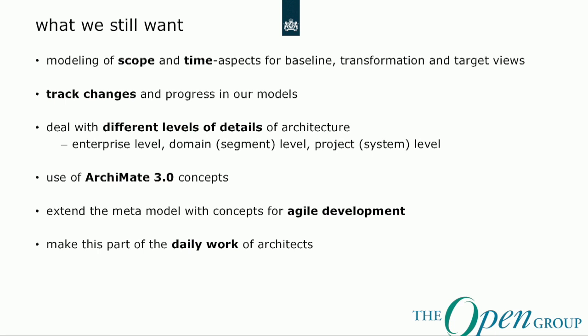Now, what was already in the introduction, we are much more moving to an agile way of working. It also has some impact on maybe the level of detail or the way we model roadmaps. And we, in the end, want that this is the daily work of architects and not that it is a program needed to do this. So, the last one for me.